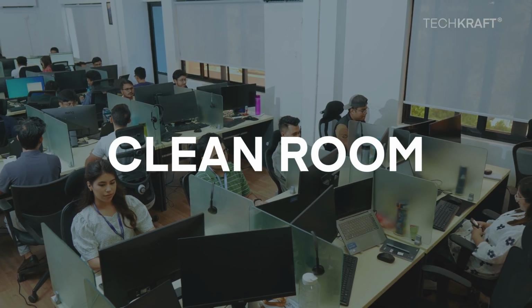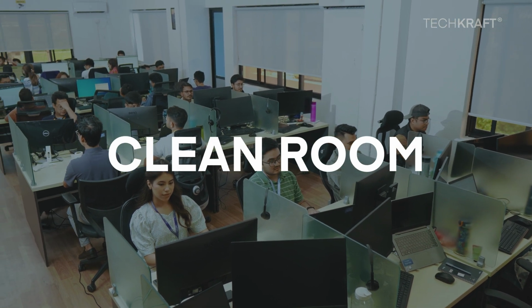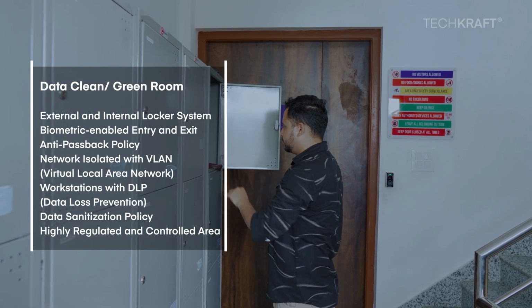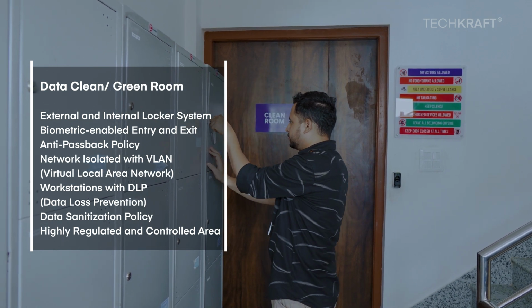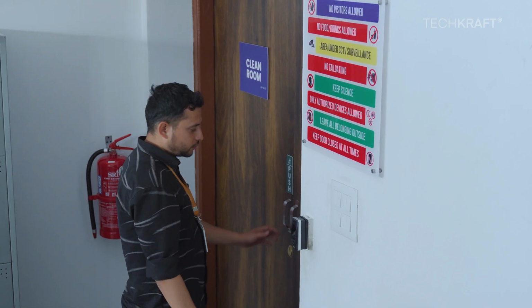Our facility is equipped with clean rooms that can handle the most confidential projects involving highly sensitive data. Strict rules are implemented here, including restrictions on outside devices with audio-visual recording features. Employees have lockers available to leave any such items before entering, from entry to data access point.